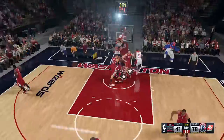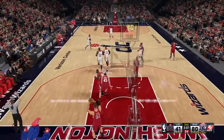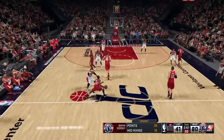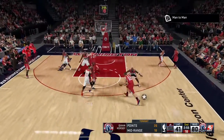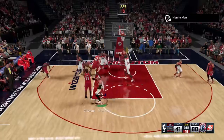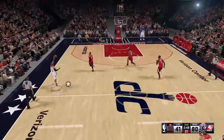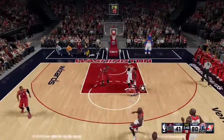Iverson passes to Kersey. And he picks that one up and powers it through. And really just unselfish basketball on the interior. That's the kind of pass a coach loves to see. And Griffin, here we go. Crawford, no luck. Awesome defense. I mean, he'll hit those unless you're right in his grill.